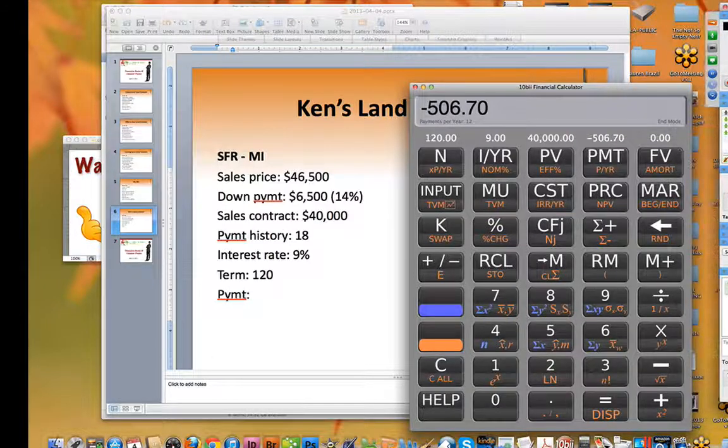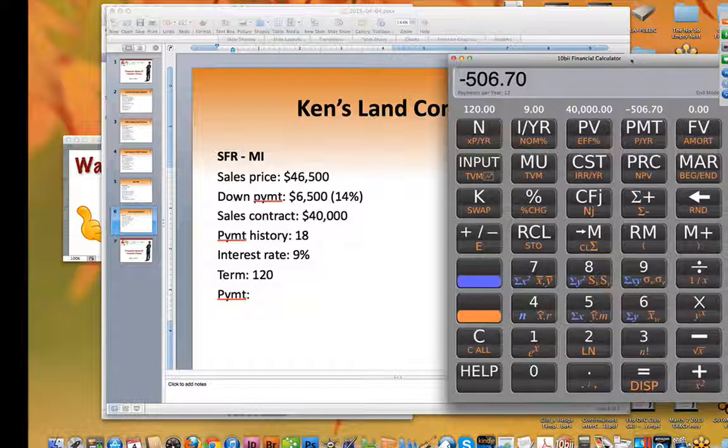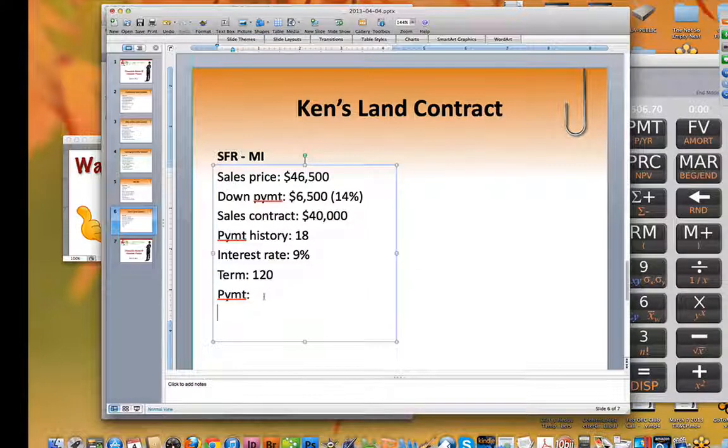So that's just extra insurance for the owner of the note, because I'm going to be paying that. Yeah, so for him you have impounds, for all intents and purposes. Correct, impounds. So 506.70 plus impounds. And then what's your note purchase? 27,000.